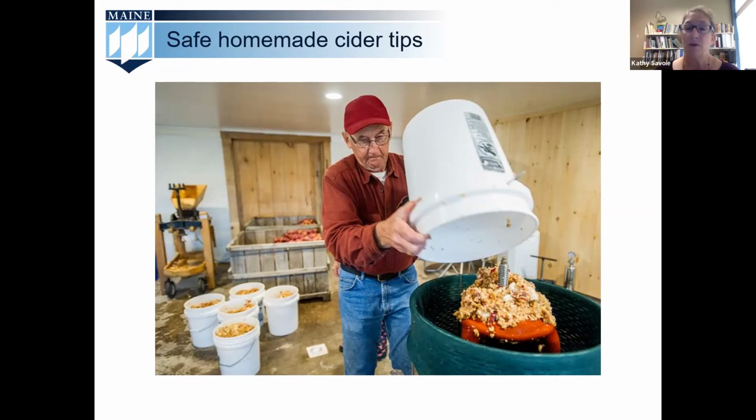So also we want to make sure people know they should not use spoiled, moldy, or defective apples. We also do not want folks to use drops. Those are apples that have fallen off the tree and are then exposed to anything on the ground. And we also don't want you to expose the juice to air and insects. If you've pressed cider before, you know that the sweet smell of that cider is going to attract those bees as well. So be on the lookout for that.